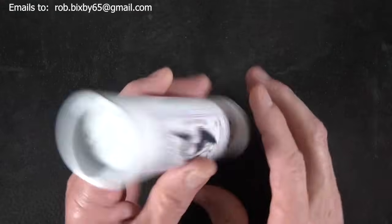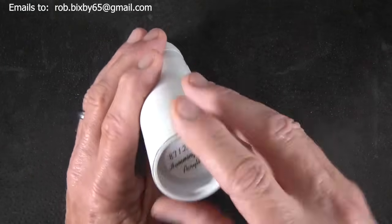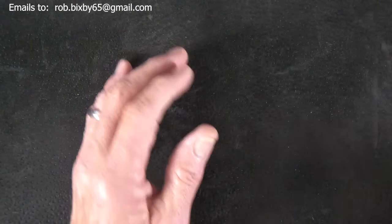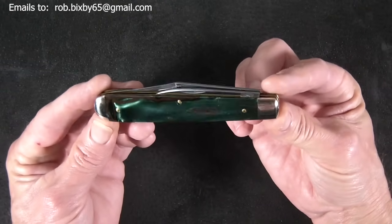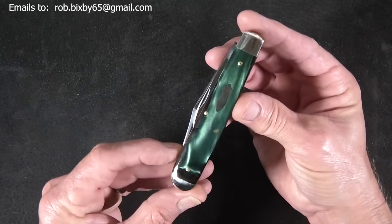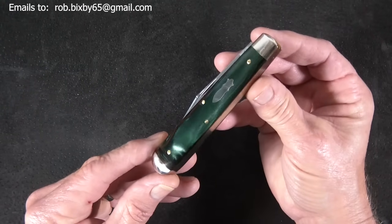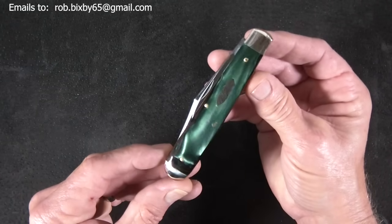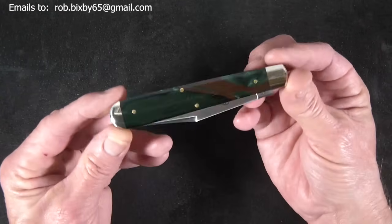Next up, another GEC 87, but this one is a Tidioute. Same model number though, 871223, in hummingbird acrylic. No button with the Tidioute, but there is your hummingbird acrylic. So cool. Plain bolsters and end caps, a gorgeous shield. It's kind of a, I don't know what to call that. Somebody does. Tell me if you know. Look at that hummingbird acrylic, man.